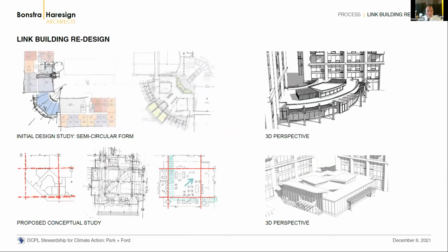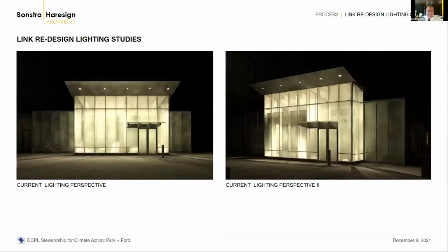Next slide. So the link building was an interesting problem for us. We originally suggested to the client that they soften the edges of this to make a stronger visual connection. They declined to take on the cost of that. So we actually took the existing form, which had clipped corners, squared it off, simplified it, and created an entrance easily visible from one of the primary entrances of the site. Next slide. So these are some renderings of the lighting of the entrance piece.